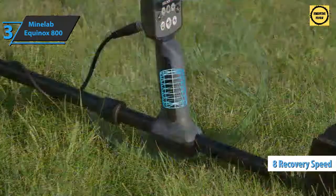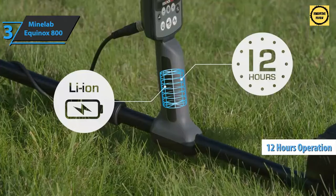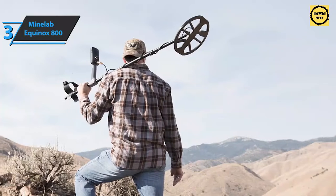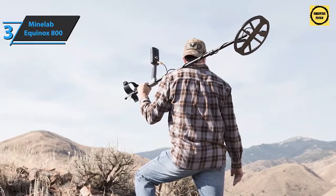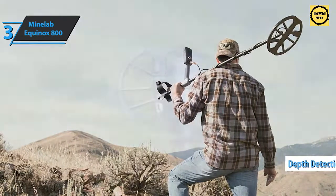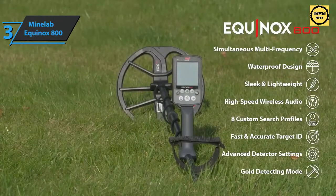The built-in lithium-ion battery of this sensor device provides only 12 hours of continuous operation. Despite the low-level charge, the battery charges quickly. A high-capacity charger can charge this device in just 4 hours. Various factors that affect depth detection deserve their own pages, although many users report successful depth detection up to 15 inches. There have also been reports of depths ranging from 16 to 24 inches. Good stuff, a thumbs up from here.